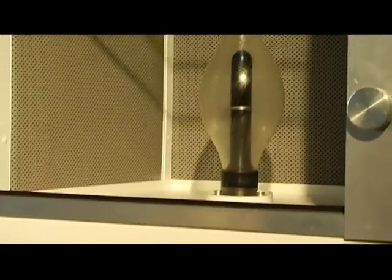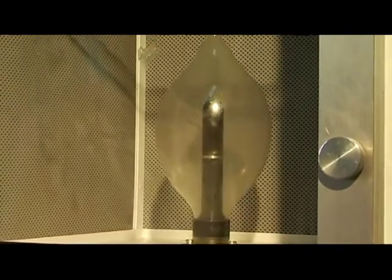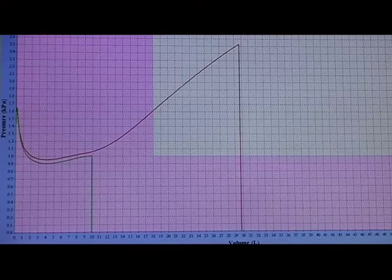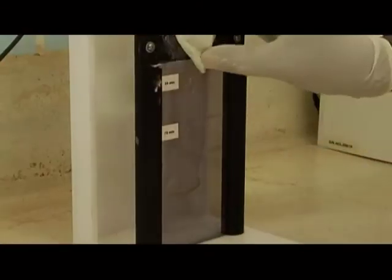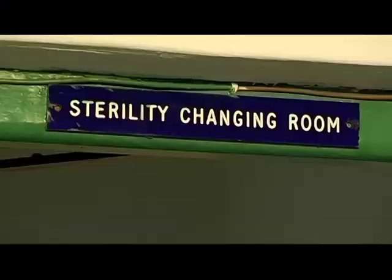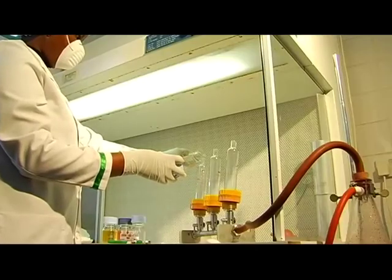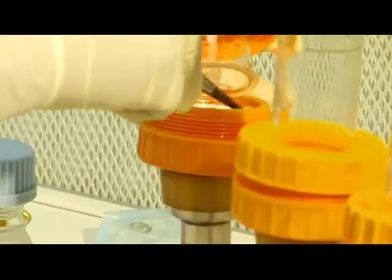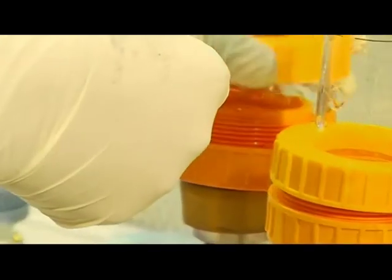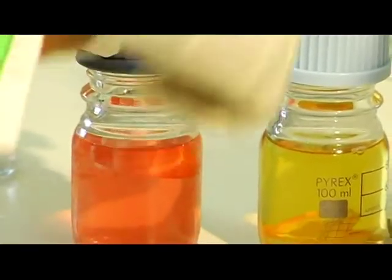By allowing air that is controlled into the condom up to a certain limit. Normally, the condom should be bursting at a particular volume and a particular pressure, which the machine records. But if it bursts below these pressures or below the volumes that are required, then the condom is substandard. The biological analysis unit is in charge of mainly microbiological tests. And this includes sterility testing, where we test pharmaceuticals to ensure that they are free from microorganisms.